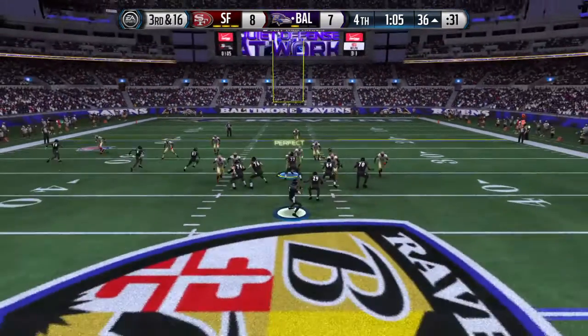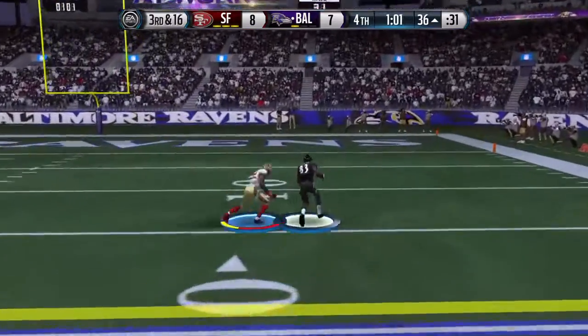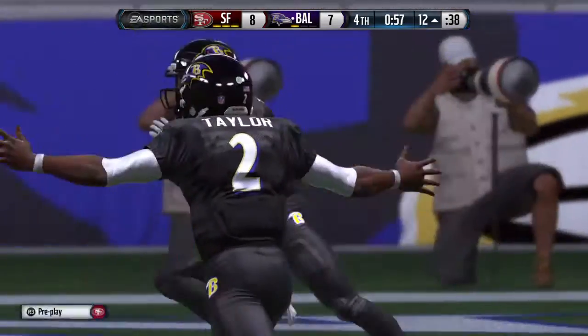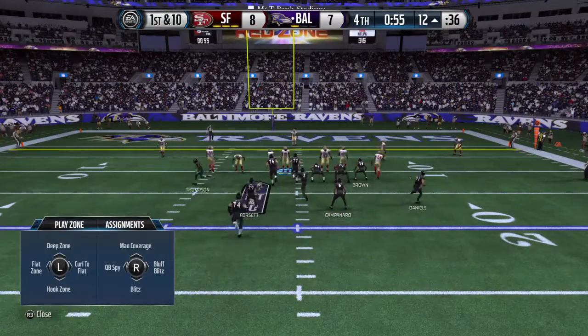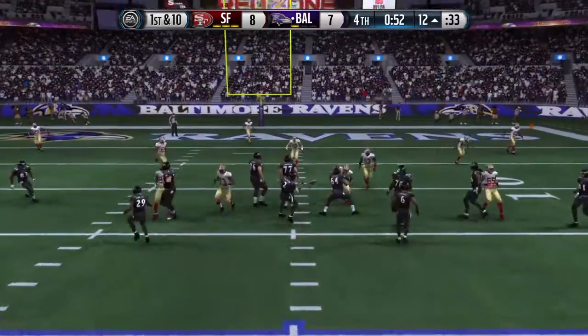The Ravens snap it at the 36. Throws to the right. Got the completion. They bring him to the turf. First down. Let's see what they come up with here. Going to the hurry up. Under a minute to go here.